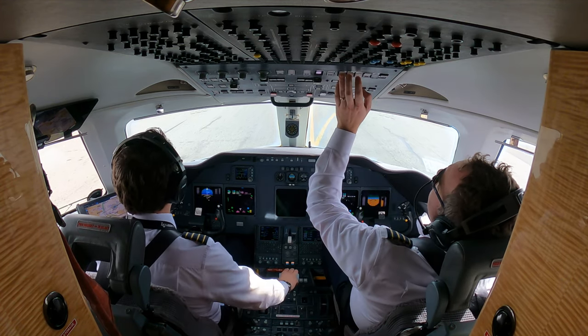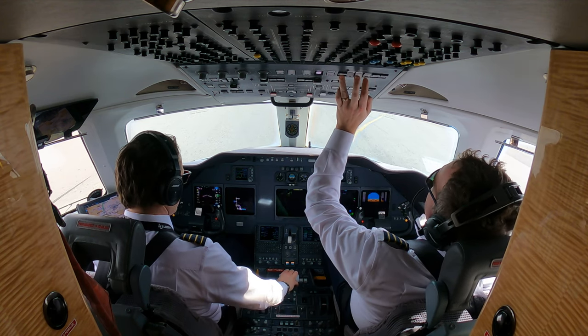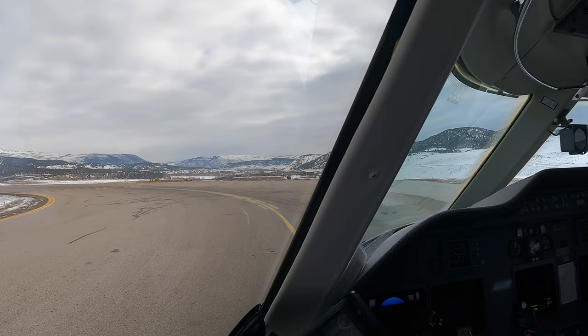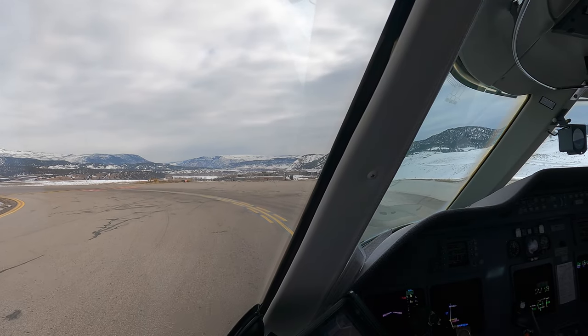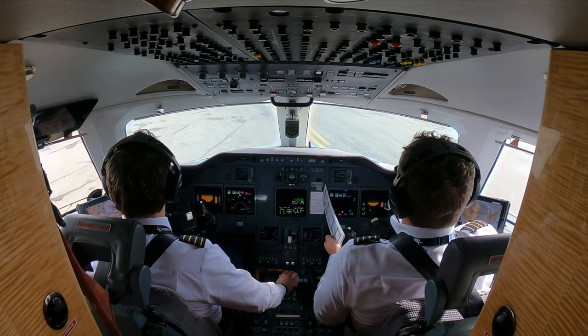All right. Bottoms are checked, APR is armed, and both indicating. All right, line up checks. Gust locks in, flight controls, watch your legs. Bottoms are free.